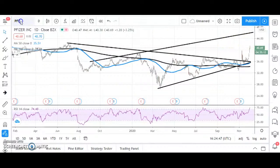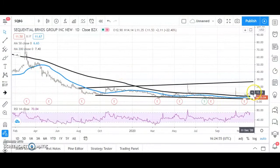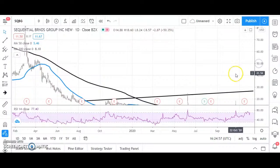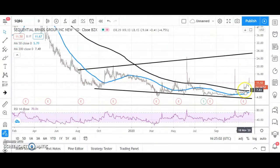Just a couple of stocks to go now, not quite as famous as Pfizer, but you never know, they might get there in the future. Sequential Brands Group, here we've got extended basing, which is the sort of thing we like, also a broadening triangle, which we also like, and then of late we've had a gap through the 200-day moving average, currently at $7.33, which is another plus point. In fact, we've had another gap to the upside today.